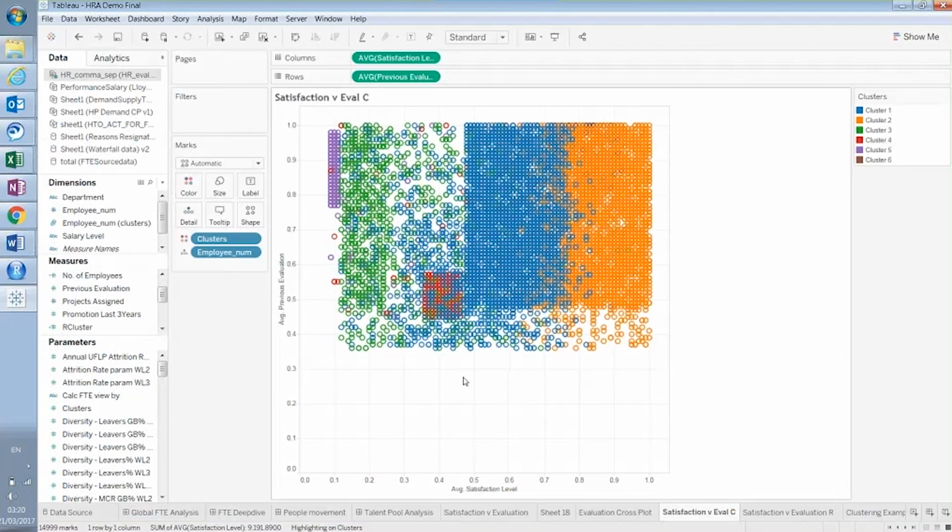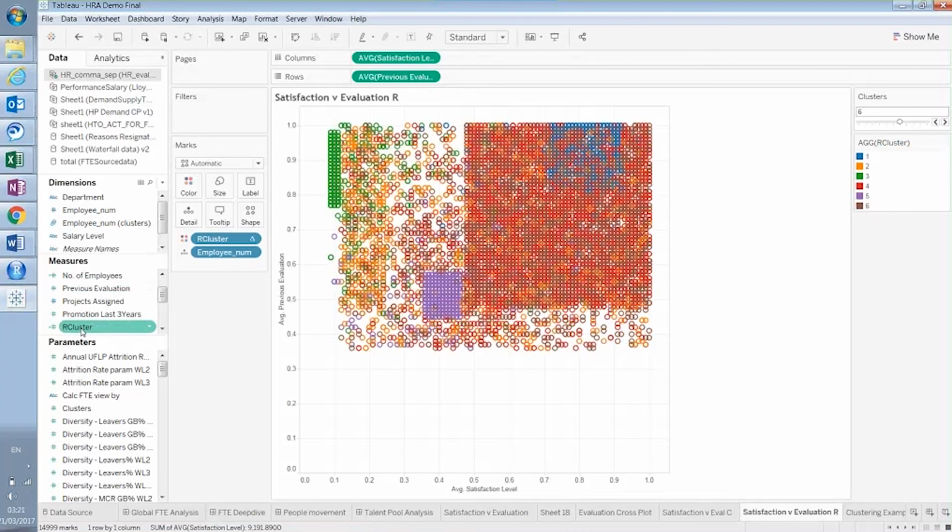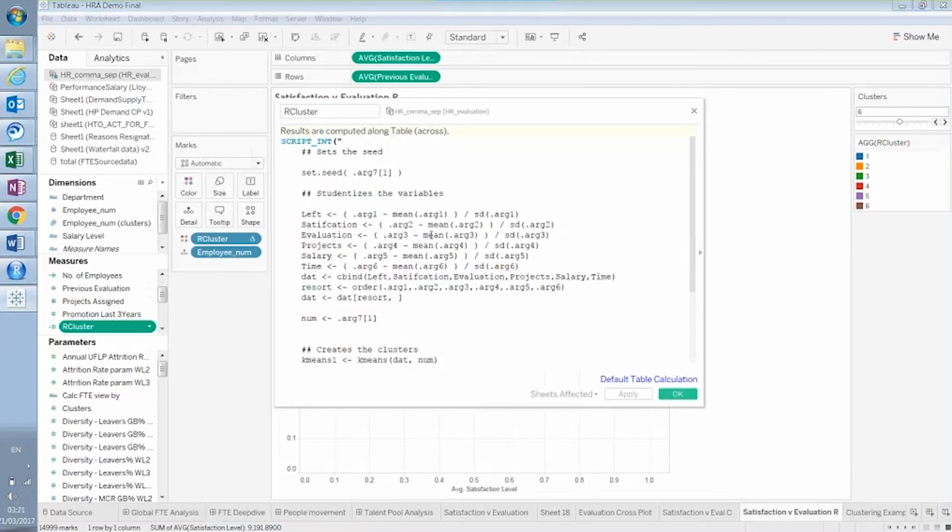So we have one created for this reason. And what you see here is a satisfaction versus evaluation in Tableau, and we have created clusters on this. Also, what if I have specific requirements that need to be included, for example, normalization of data? Tableau also allows us to include R scripts that can be used to gain more control over the visualization. So what you see here is where you could plug in your R script, which is more customizing, and that would add more sense to the clusters Tableau has already provided.